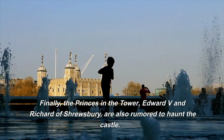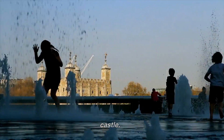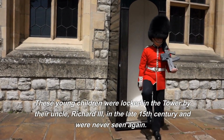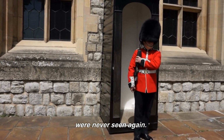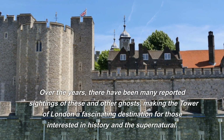Finally, the princes in the tower, Edward V and Richard of Shrewsbury, are also rumored to haunt the castle. These young children were locked in the tower by their uncle, Richard III, in the late 15th century and were never seen again. Over the years, there have been many reported sightings of these and other ghosts, making the Tower of London a fascinating destination for those interested in history and the supernatural.